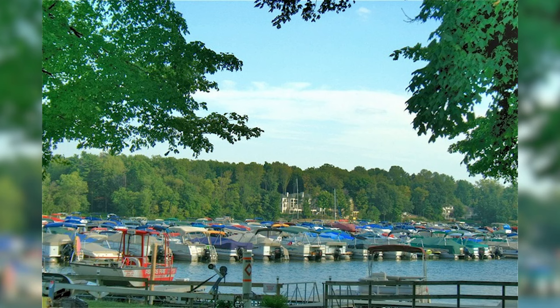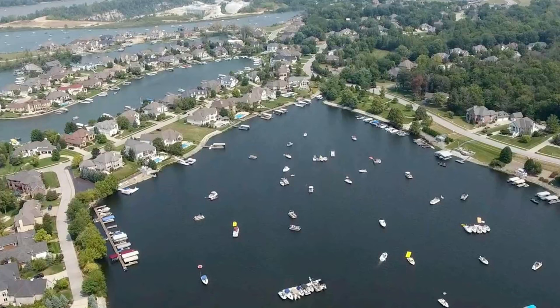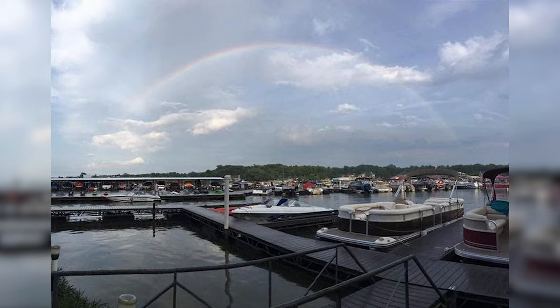Hey, or you can head on over to the Geist Waterfront Park. You can rent a kayak or a stand-up paddleboard or head out on the lake. Geist Reservoir has a full-service marina, the Geist Marina, or you can head over to the public launch ramp. But get there early, because it gets busy. The reservoir itself has 1,890 surface acres. It's the 2nd largest in the state.